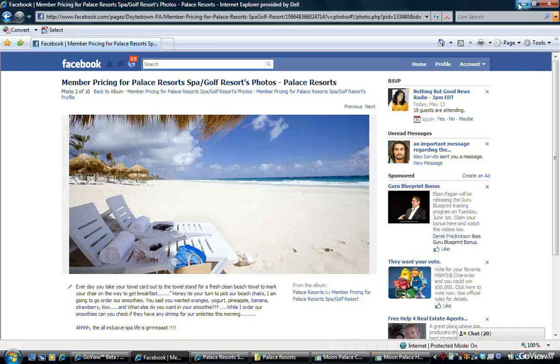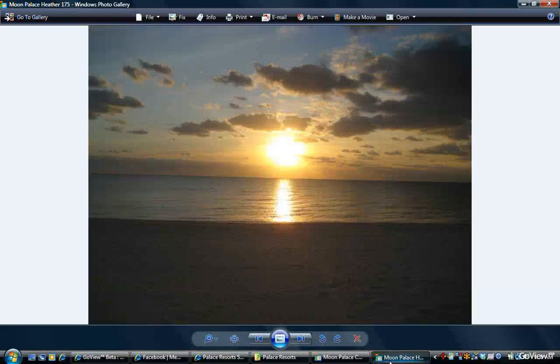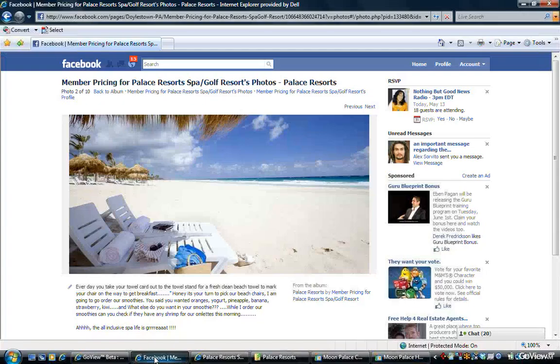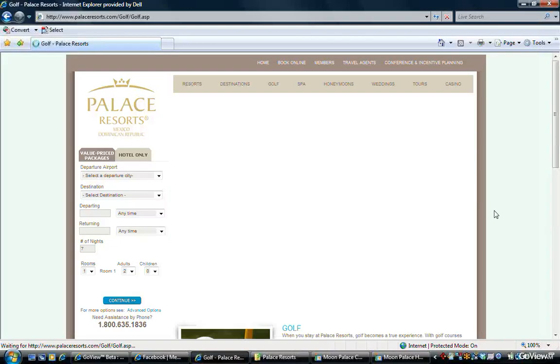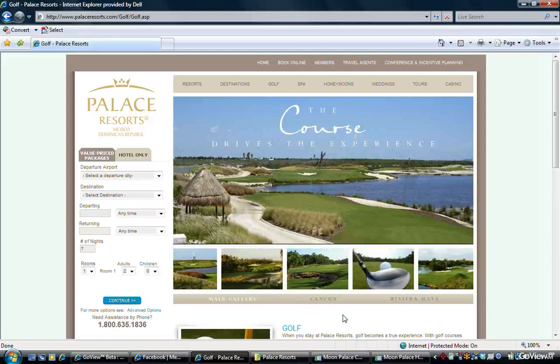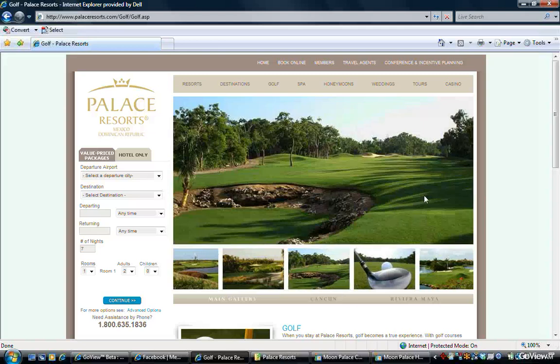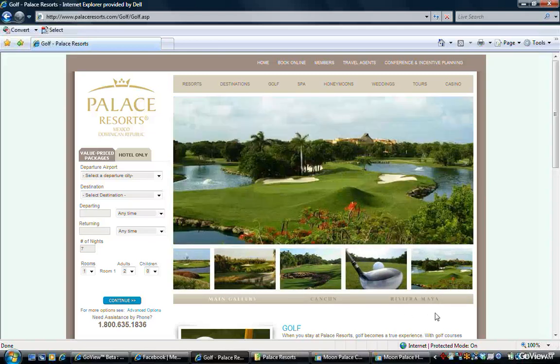I don't even know if I mentioned they have a world class golf resort, two or three Jack Nicklaus golf courses. So let me see here. Palace Resorts golf. I like to play a little golf. I don't make it about the whole trip, but literally, you can go down and they have some beautiful golf courses. A couple of these holes are tucked into these mangroves, and it's really beautiful.